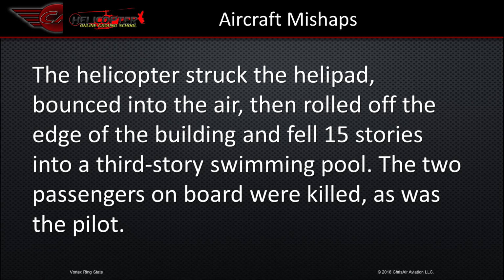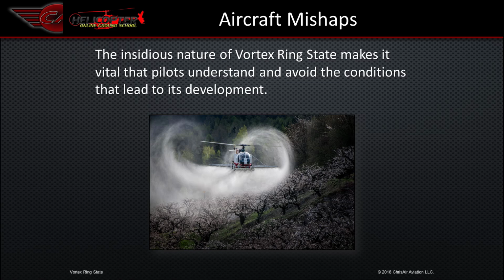So why are we talking about these? Well, it goes into the Vortex Ring State. The insidious nature of Vortex Ring State makes it vital that pilots understand and avoid the conditions that lead to its development.